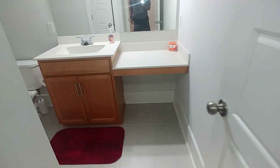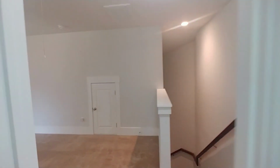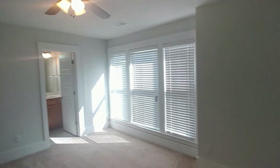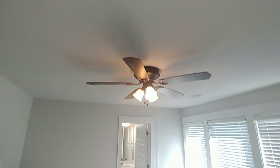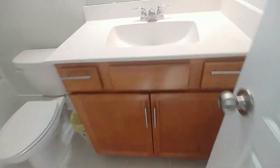Next to that's our second full bath. It's a single sink, but we have some additional counter space there. More storage, linen closet, commode, and our tub. Next to that's bedroom number 3. Ceiling fan again, and this bedroom has a 3-piece bath, ensuite attached. So our commode, single sink, and then our tub.